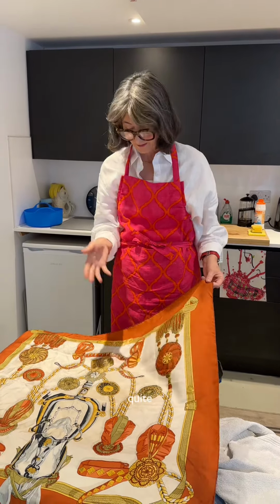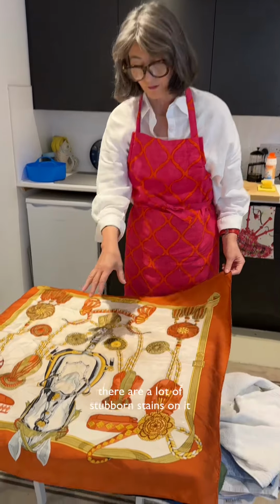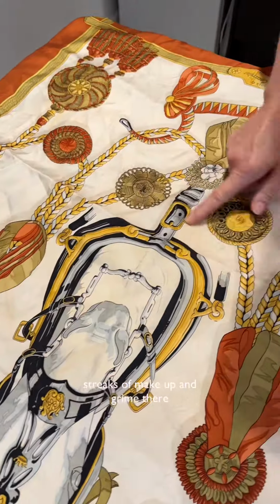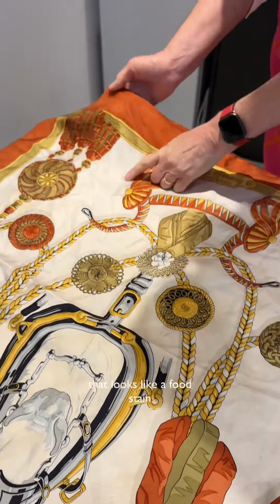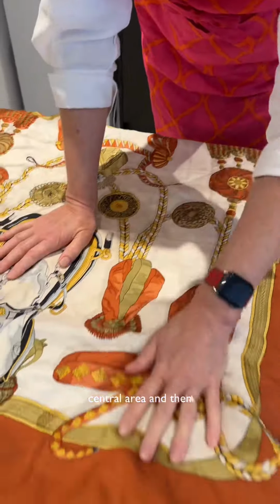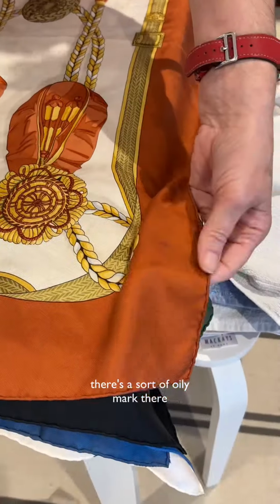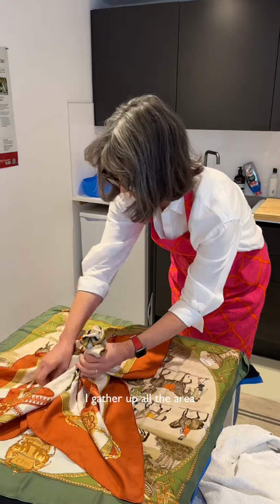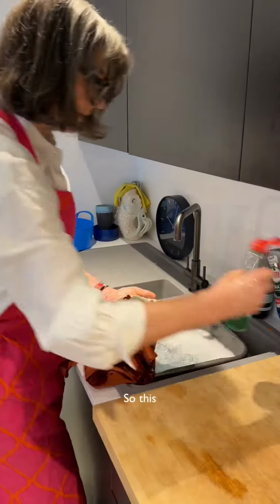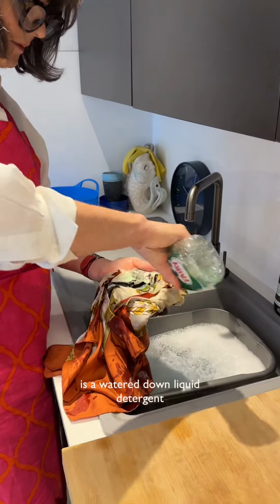I'm going to have to be quite thorough with this top one because there are a lot of stubborn stains on it. Makeup all the way around there. Streaks of makeup and grime there. That looks like a food stain. Generally grimy all around the white central area, and then there's a sort of oily mark there. I gather up all the area that's the worst. I've got a liquid detergent in here. So this is a watered down liquid detergent.